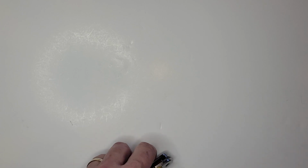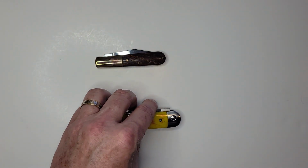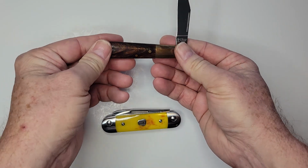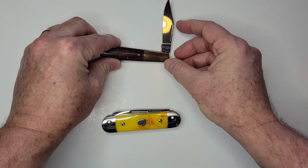So China versus the world. And it's not just USA. I mean, this is a Boker knife made in Germany. And this was about $169 for just the knife. It does have some higher end materials, ironwood, and then copper integrated bolster.